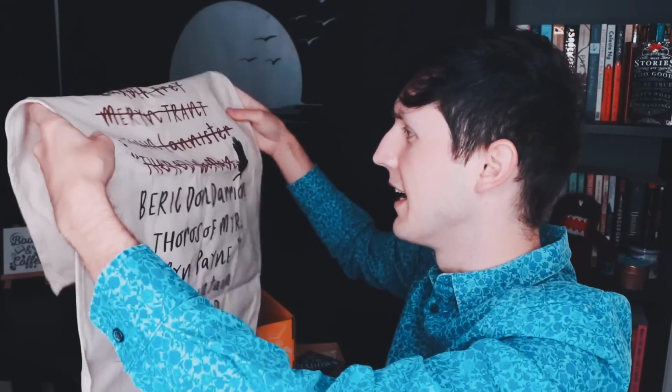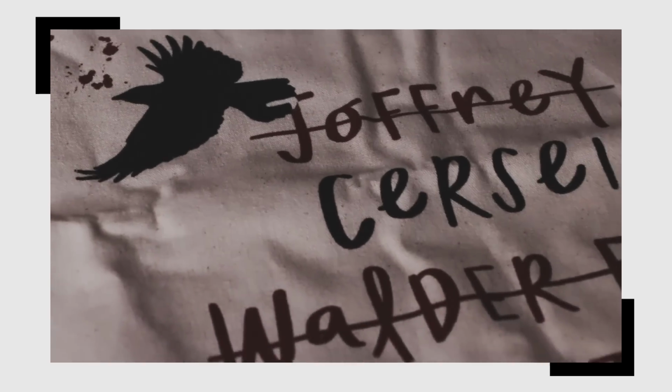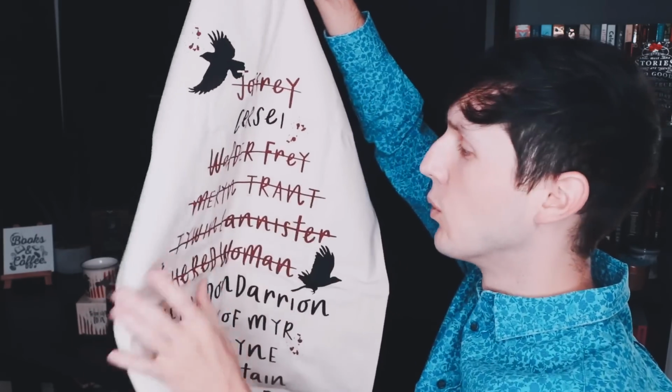At first, my mind is thinking Six of Crows because there's a bunch of crows on here, but I don't recognize any of these names on here. It's got some names crossed out and it's kind of creepy looking, I'm not gonna lie. It looks like there's blood on it. Is that blood? But why are these names crossed out? Why is there fake blood?